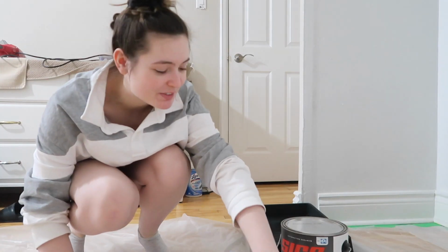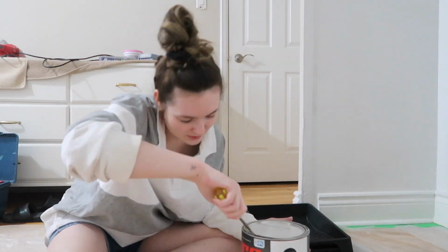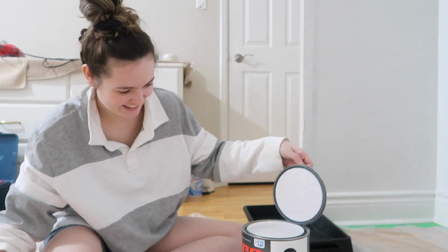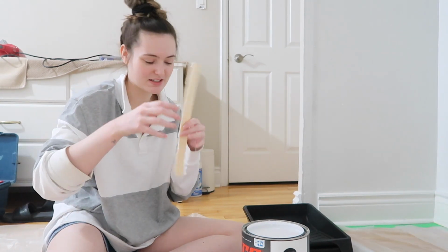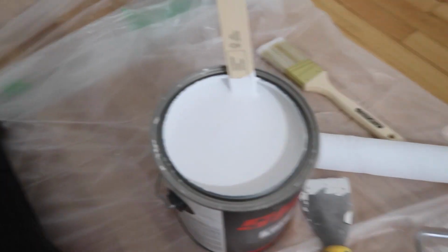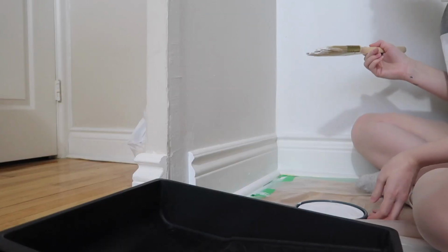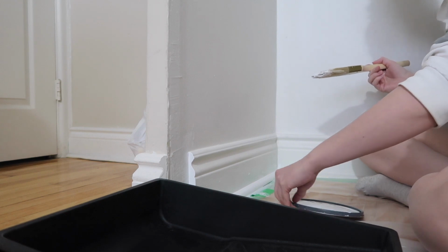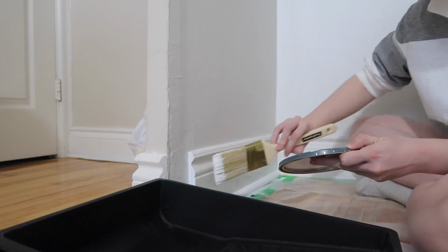Might sound strange, but I've never actually opened a can of paint before. Would you look at that? I did it. It's really white. Wow. I think this is a stick thing that you mix it with, right? Oh my goodness. Yes. Lovely can of paint. I'm just using the paint on the can top itself for now, just to practice, you know, this little baseboard over here.